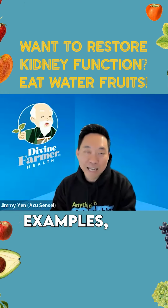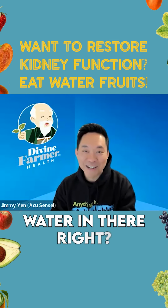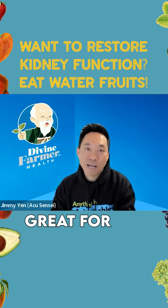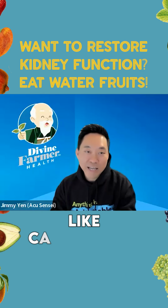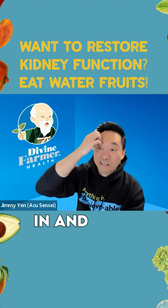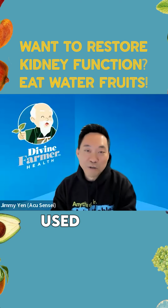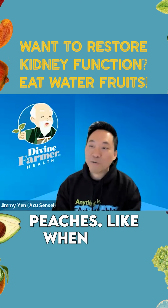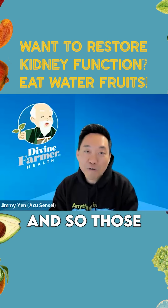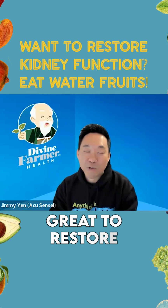So let me give you some examples, like watermelon. Watermelon, there's tons of water in there, right? So it comes in the summer, and so it's definitely great for the kidney function. And any of the like cantaloupes, honeydews, peaches, like here near Austin, we have a city called Fredericksburg, and it used to be really good peaches. Like when you bite down on it, the juice just drips down your arm. And so those types of fruits are especially great to restore kidney function.